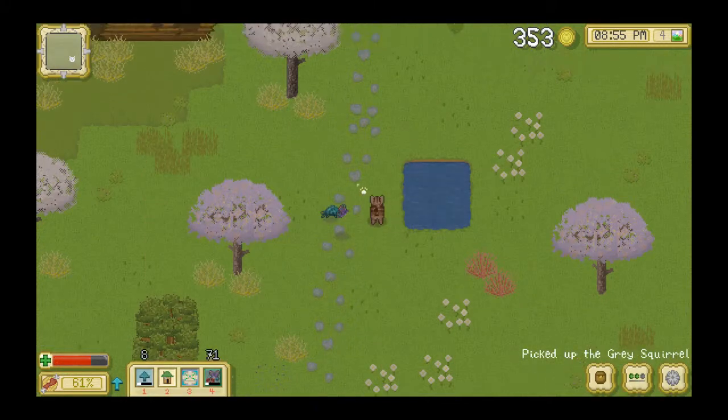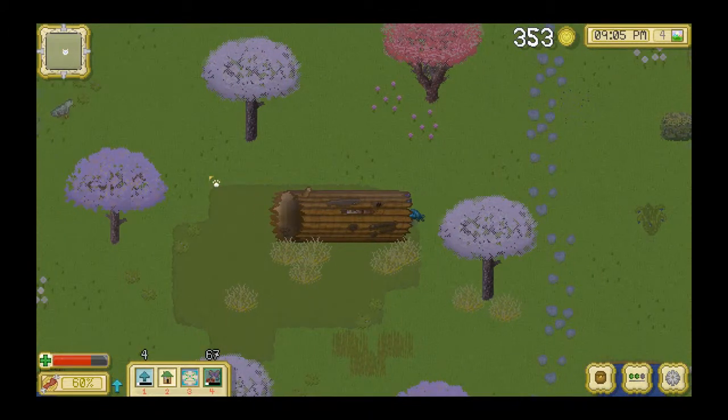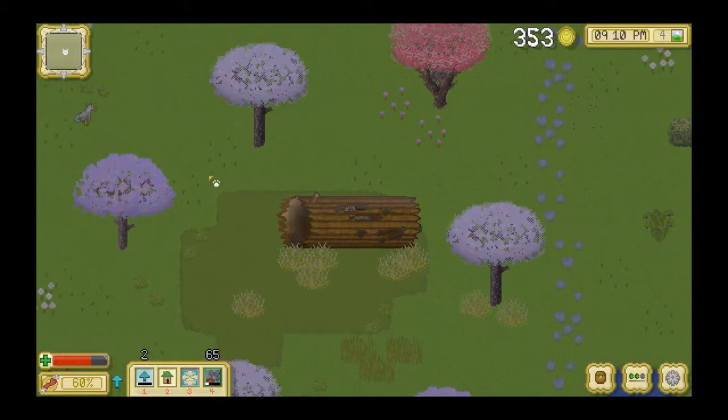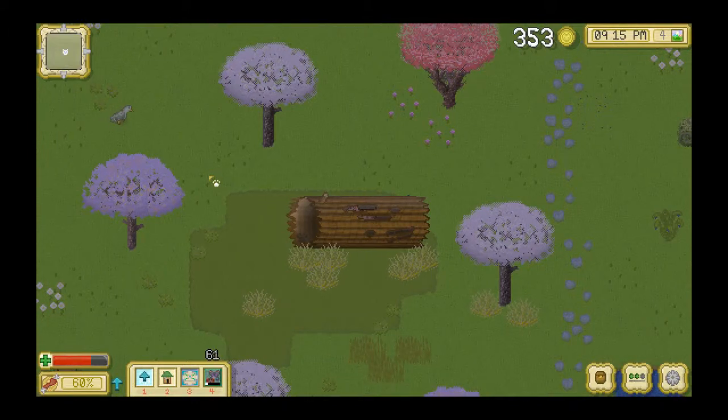Well, I'll grab this squirrel. What's this? This is bigger than... Oh, cool, we can go inside it. Hang on, Ren, can you peek through one of the cracks or something? I want to see if Ren will peek through one of the cracks when she sits down.